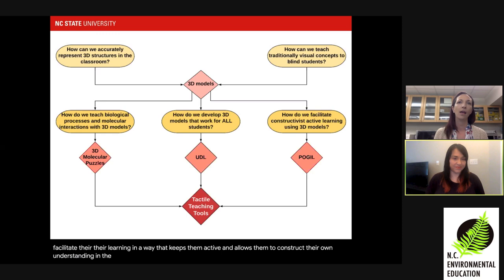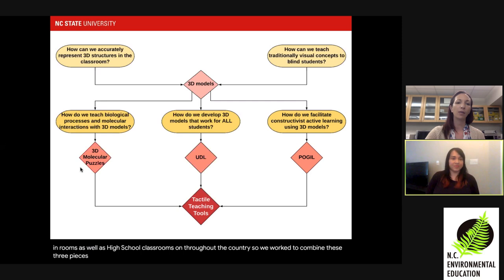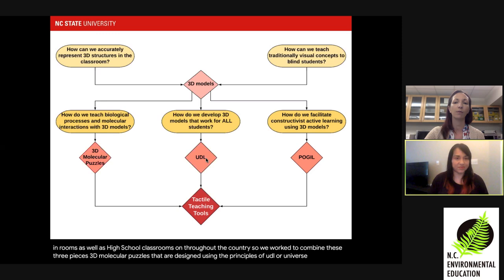And for that piece, we came to rely on POGIL, or Process-Oriented Guided Inquiry Learning, which is a well-accepted pedagogy for active constructivist learning that's used in college classrooms as well as high school classrooms throughout the country. So we worked to combine these three pieces: 3D molecular puzzles that are designed using the principles of UDL, or Universal Design for Learning, paired with activities that use process-oriented guided inquiry learning to create what we have come to call tactile teaching tools.